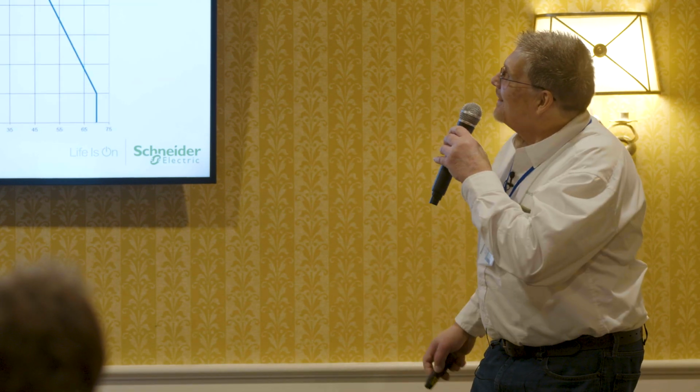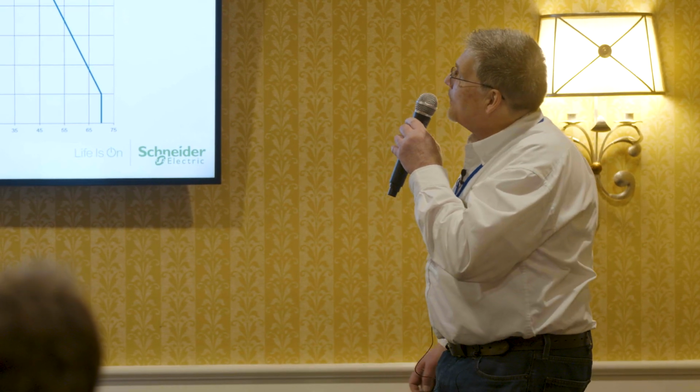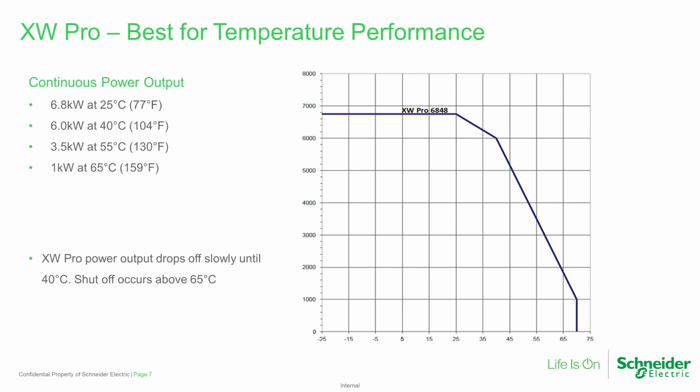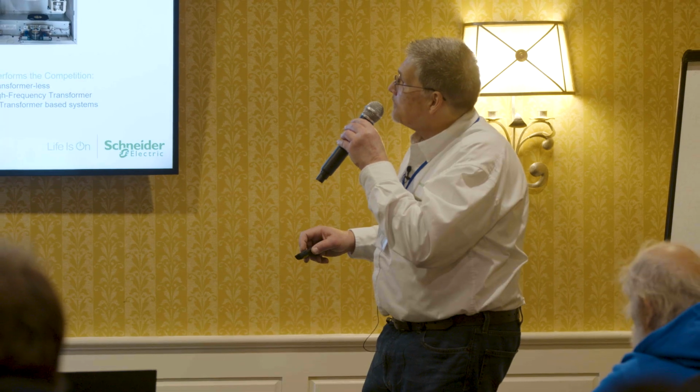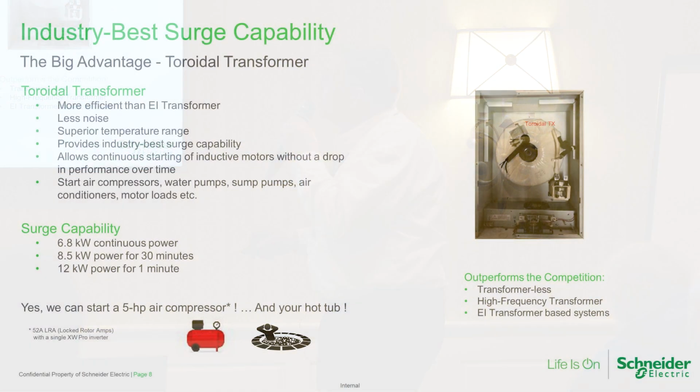We've seen it before. All right, so continuous output again is 6.8 kW at 25C, and then as the ambient temperature increases above that, we have a linear derate. So make sure that you take account of the hottest temperatures in the summer that the system is going to be exposed to. And then, the toroidal transformer is more efficient than EI transformers, offers less noise, superior temperature range, allows continuous starting of inductive motors without a drop in performance over time.